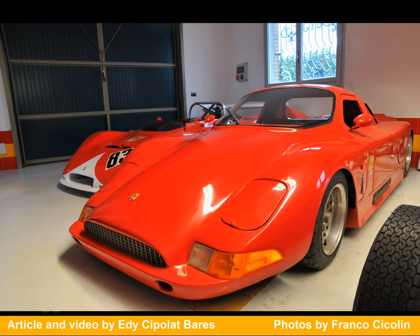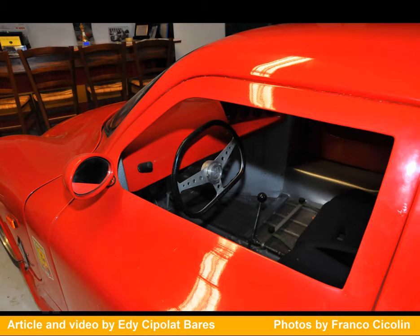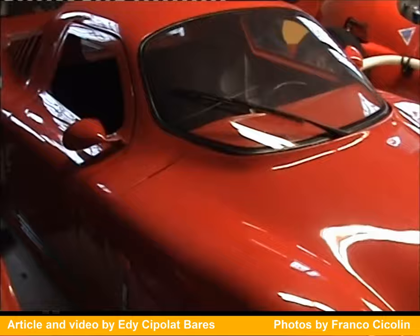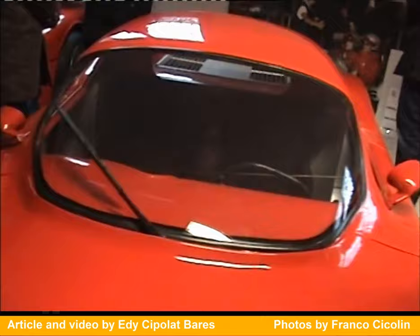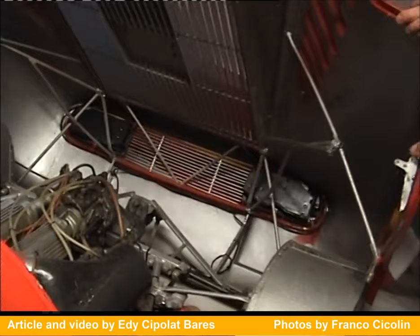Now let's describe the last car built by Ilario. We are talking about the last Bandini Berlinetta 1-liter turbo 16 valves. He began to design the chassis and it took 6 years to build this car. But unfortunately, he passed away in 1992, before the car was finished. In fact, the glass for the doors is still missing.